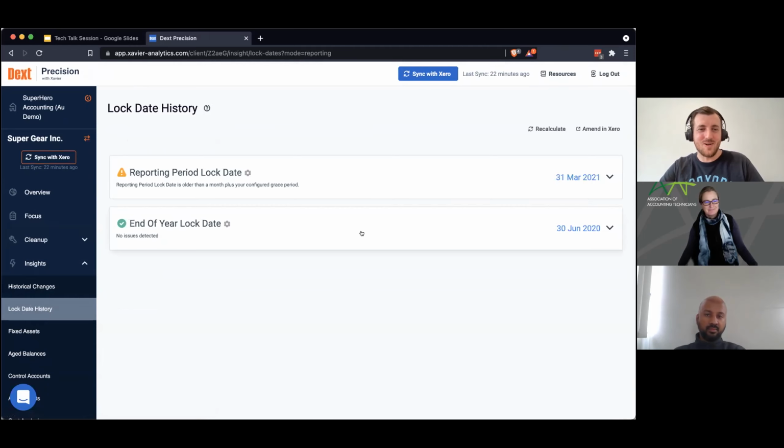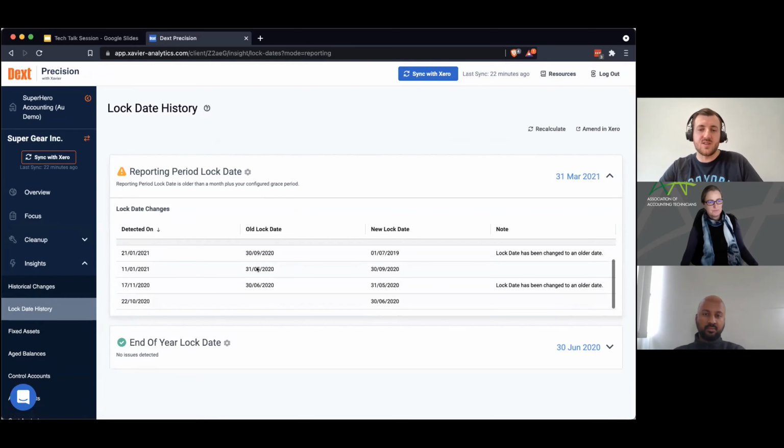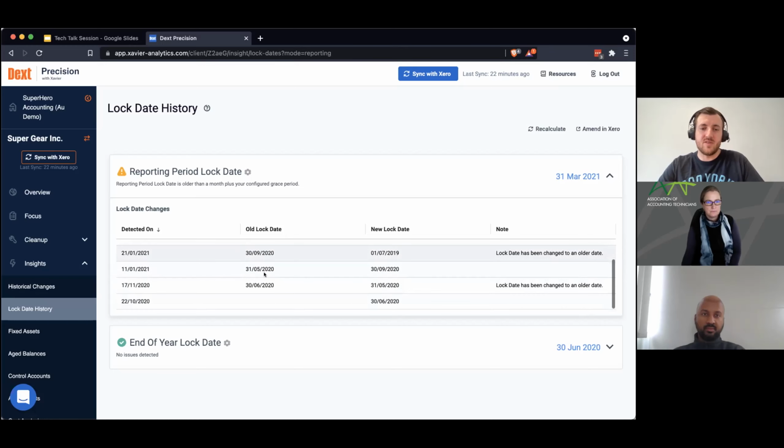It's just a quick way to find out where we are. The other one here I quite like as well is this lock date history. So if you set the lock date within your Xero file, but someone goes in and changes it, oftentimes you don't get alerted to that at all. And so what we've done is created a bit of a log.